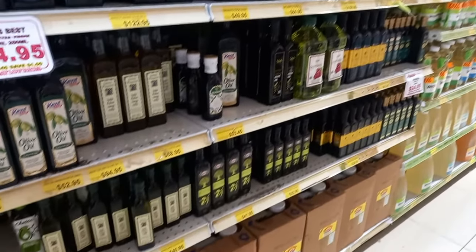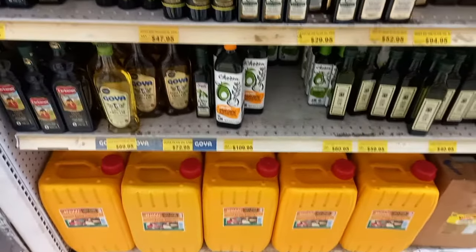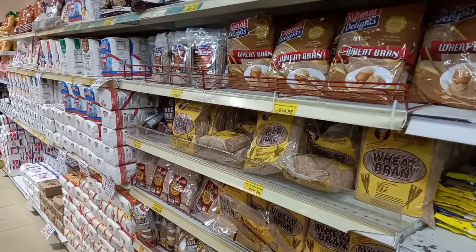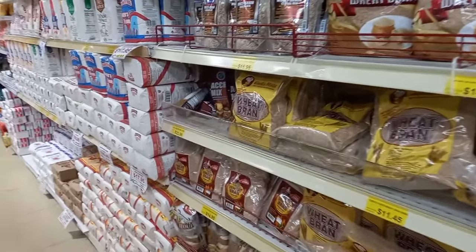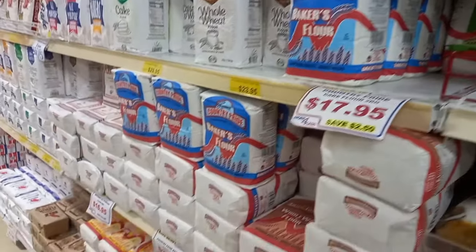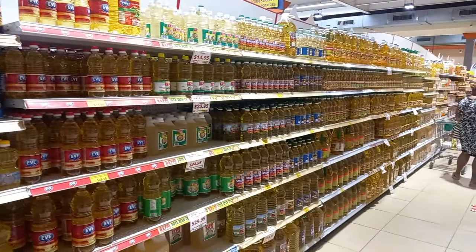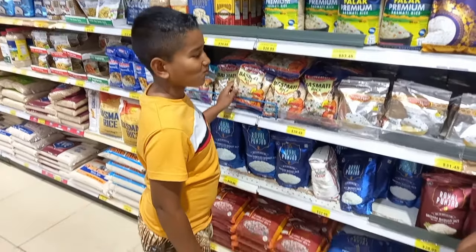Today, we are at the Price Club Grocery, making some grocery. As you can see, there's a wide range of oils. Here we have flour, a wide variety. Here we have more oils. Here you have Manveer and his mom doing the shopping.